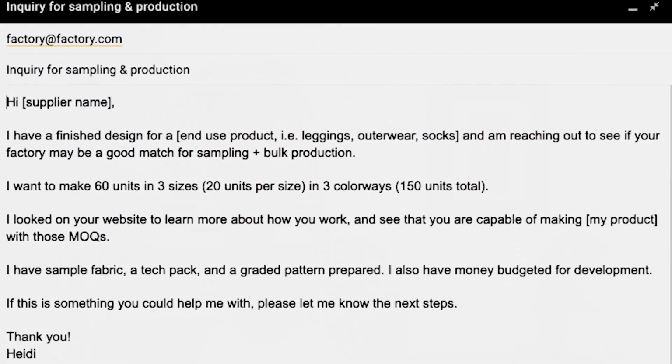Now, when you are ready to reach out to factories, whether it's a full package provider, FPP, or a cut, make, trim supplier, CMT, here's an email template that you can use to make sure they take you seriously. A couple things to note in this email. You want to show them that you've done a little bit of research and checked them out to make sure that they're a good fit for where you're trying to go. And you also want to show them that you do have some money budgeted. They get so many inquiries, and to show them that you're serious, show them you have cash ready.